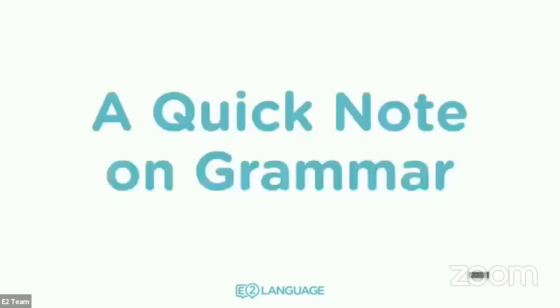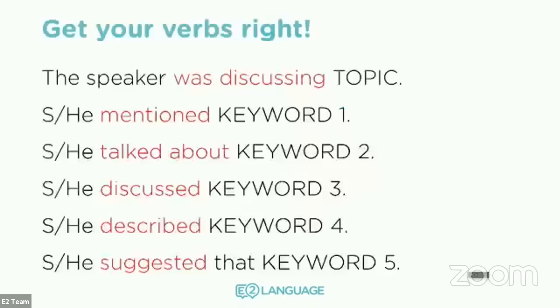Just a quick note on grammar, on that structure. You've got to get your verbs right. And we've used two types of verbs here. The first verb, was discussing, is a past continuous verb. You can see the was and the ing. The speaker was discussing health science. And then we use past tense verbs: mentioned, talked, discussed, described, suggested. So first verb tense is past continuous, and the following verb tenses are past simple.